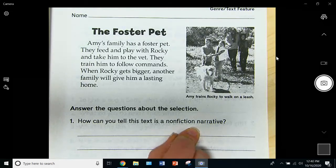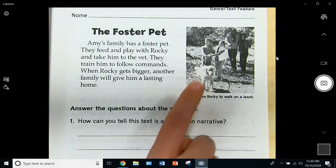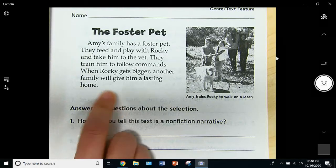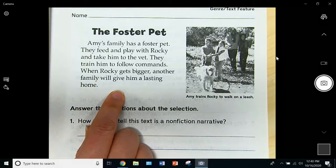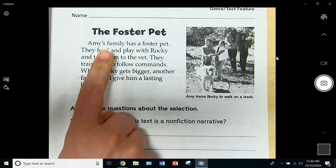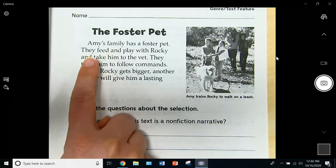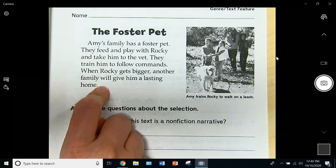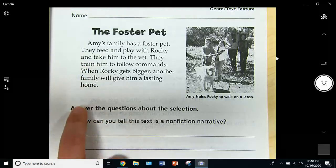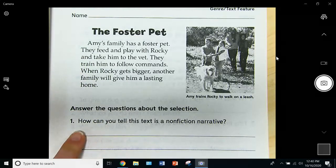Well, I see that this story has pictures with captions. I see that it is about a real, true event or family. So it's nonfiction. It's a true story. And it's told by a narrator. It's talking about Amy's family. And Amy's family is not the narrator of the story. It's someone else, not in Amy's family. Someone is telling about Amy's family. So how can you tell this text is a nonfiction narrative?